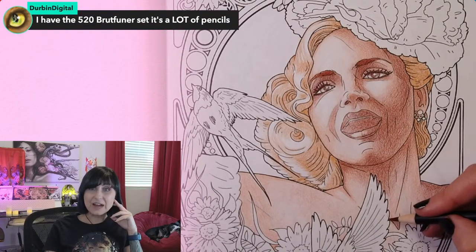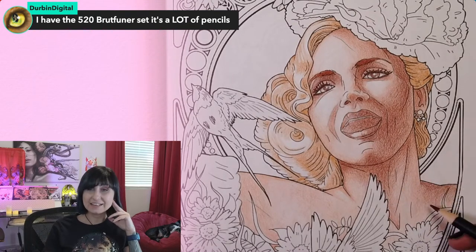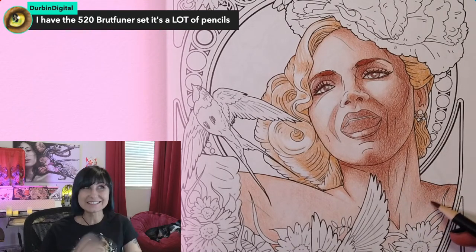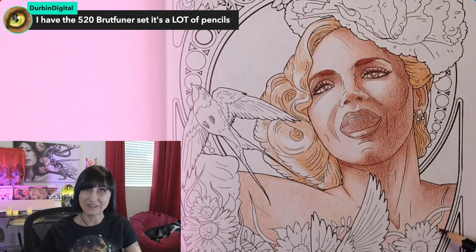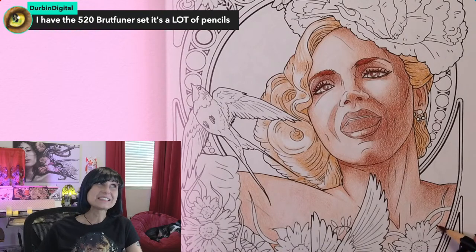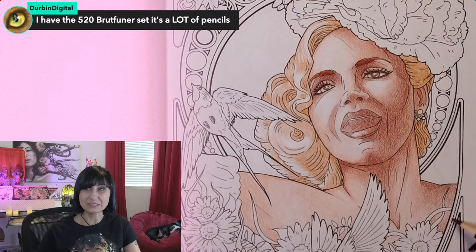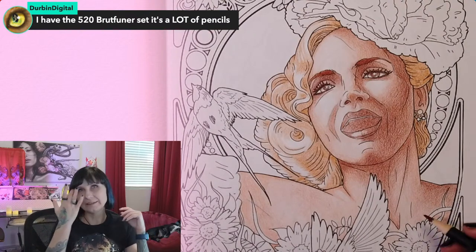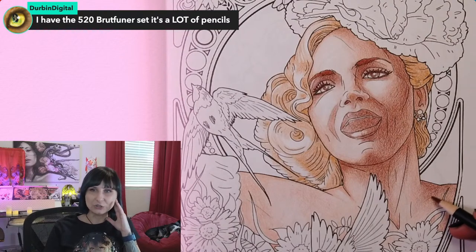I have the 520 Brutfuner set, and it's a lot of pencils. Wow, 520 is the biggest set I've ever heard of. My biggest set is 250 pencils, and obviously they don't stay in the set. I pull out like 20 to 50 that I use, and the rest stay unused completely.